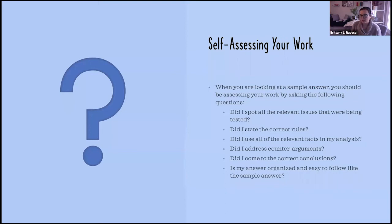So how's your issue spotting doing? Are you stating the correct rules? Are you using all of the relevant facts in your analysis? Are you addressing counter arguments, or are you addressing both sides of the coin, right? Are you coming to correct conclusions, or are you coming to plausible conclusions? Is your answer organized and easy to follow, right? Like a sample answer would be.